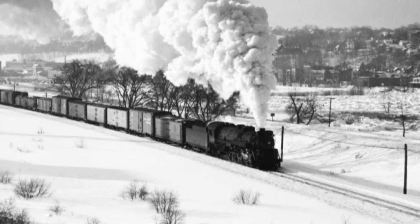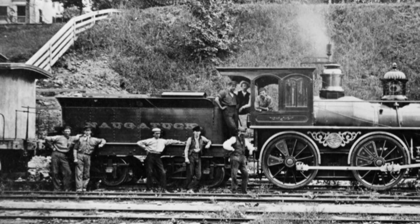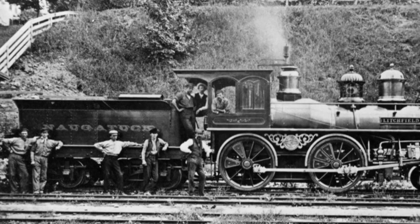The Railroad Museum works hard to return the locomotives and cars to their original condition that they were in at the height of the American Railroad era.